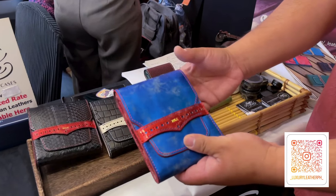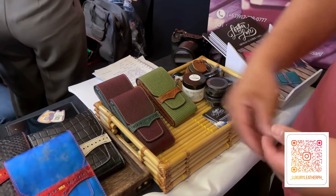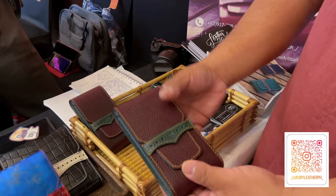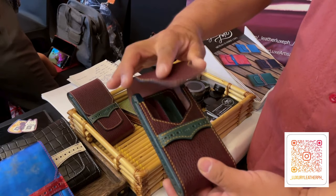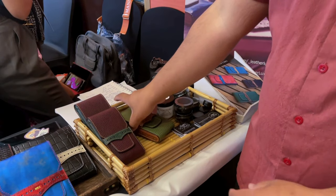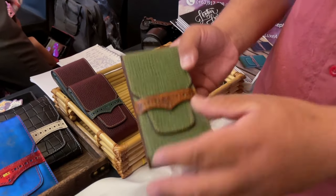This is from Italy, and most of these pens, especially this one. This one is our UP themed pen case. It's a 3-slot pen case, especially for MPSP 2024. This is one of our crowd favorites. This is the matcha inspired pen case.